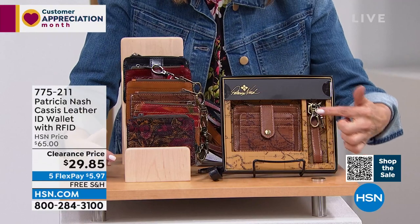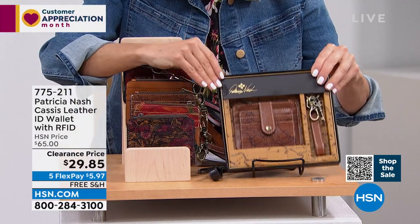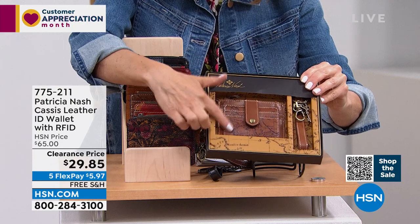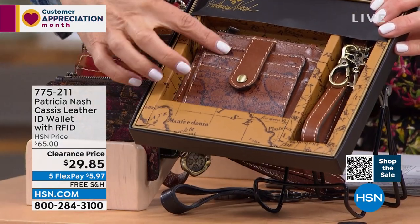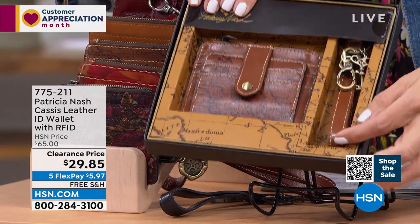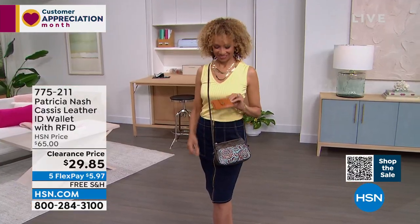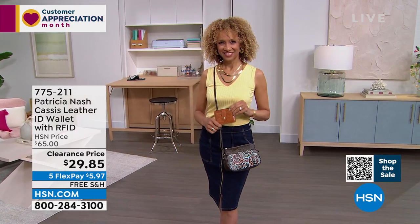You're getting two items for less than $30 and it's gift boxed. You're getting a wallet with credit card slots, an ID, a little zipper compartment. It has RFID protection. You're getting a beautiful genuine leather wallet. You're also getting a key fob keychain, which you can attach to your brand new wallet, or you can just use it as your keychain, or you can just attach it to any other bag that you already have and love from Patricia Nash.